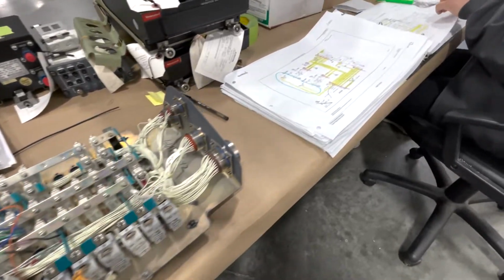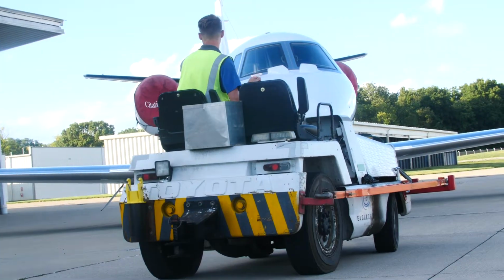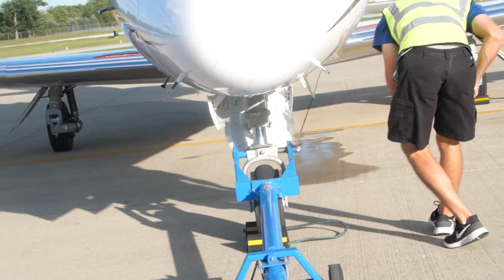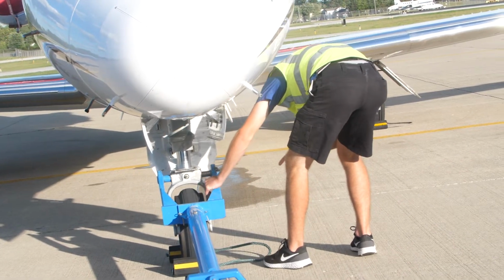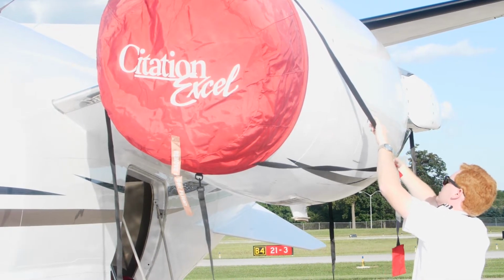Having the reliability of the aircraft will help the charter operation tremendously. There's nothing worse than a client showing up and there's a mechanical issue with the airplane. Then you're scrambling to try and get them a backup airplane to get them on their way to their destination, or you're having to cancel the flight altogether.